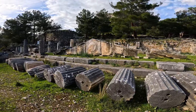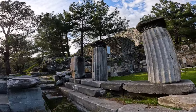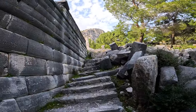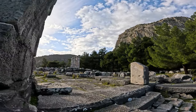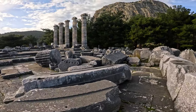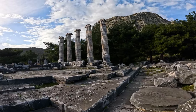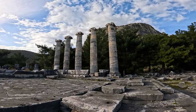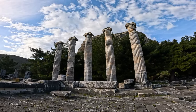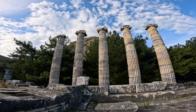Now there's something. Apparently the Temple of Athena is up the top of this big wall. What a gorgeous sight this is. Really underrated. Temple of Athena. Absolutely brilliant.